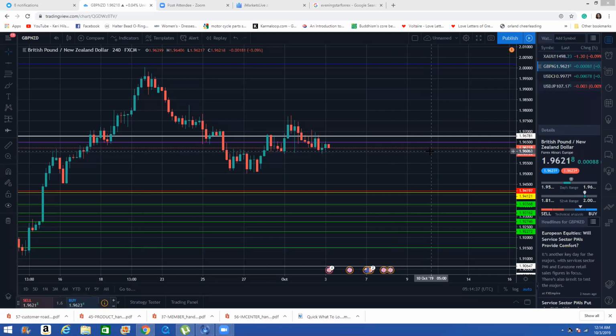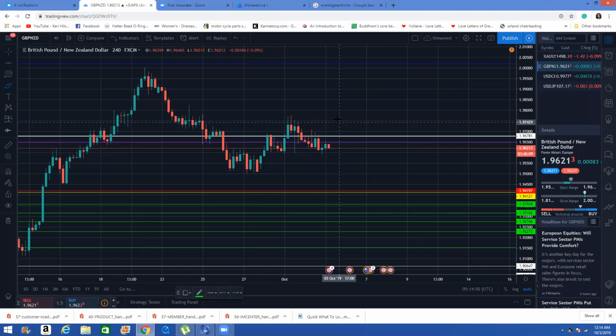Now we can go over a retest. Retest is very, very simple. Whenever price comes to a support or resistance, it's going to either bounce off or break through. So use these grids as example.